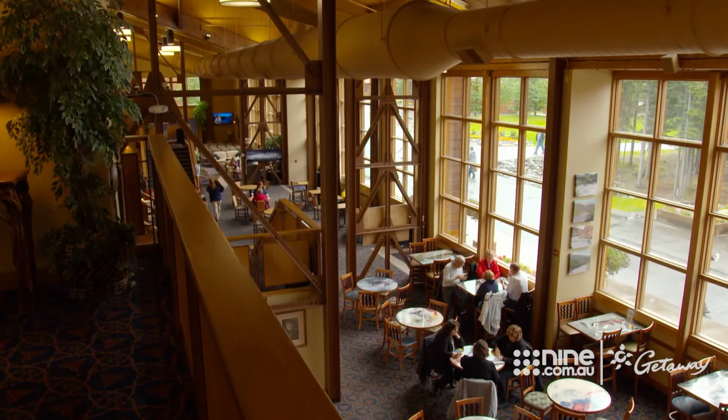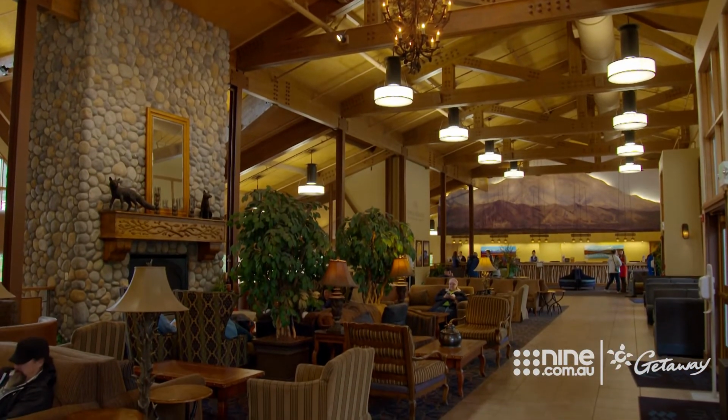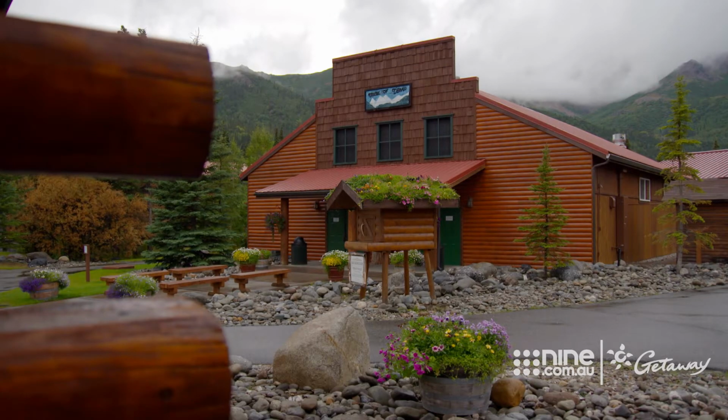To be as close as possible to the action, Scenic has us booked in at the Denali Princess Wilderness Lodge, with the entrance to the park less than 2 k's from the lodge.